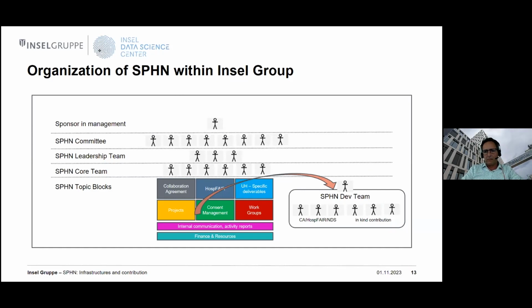So all the team leaders of IDSC, of course, Dominique and me, and finance and the lawyers and also the product line medicine, who is concerned in some aspects. The committee meets every 2 to 3 months for status reports and also to approve the activity reports that we are supposed to hand in to SPHN.